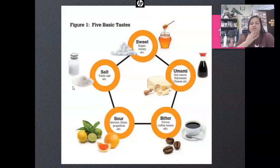And again, those 5 basic tastes: salt, sweet, umami, and some other examples there. We have soy sauce and Parmesan cheese as examples for umami. Bitter, as in cocoa or coffee beans, and then sour, like lemons, limes, grapefruit.